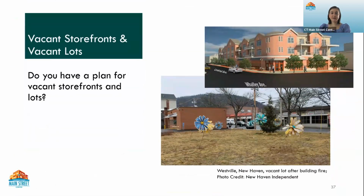Vacant lots and storefronts, we all have them, but what are we doing about it? So do we have a plan to fill those vacancies? In the meantime, while that plan is being developed, is that space maintained? Are we maintaining the grass? Are we doing pop-up parks? Are we doing pop-up stores? Making sure that even though we have this vacancy, we have a plan forward and we're maintaining it while we wait for its new chapter.